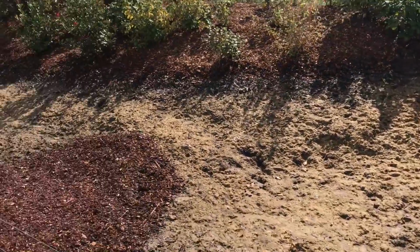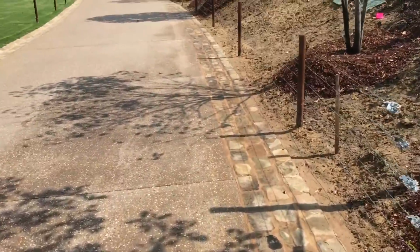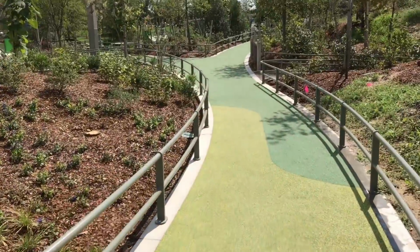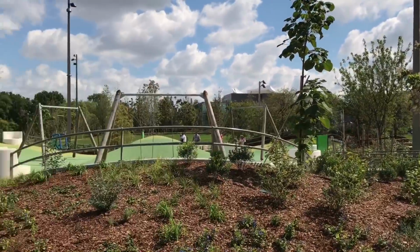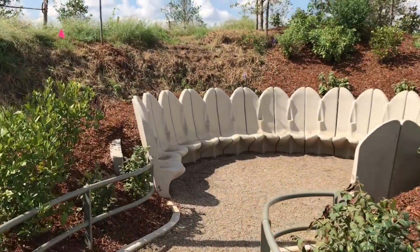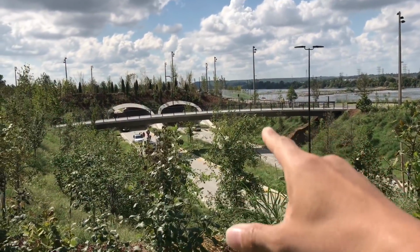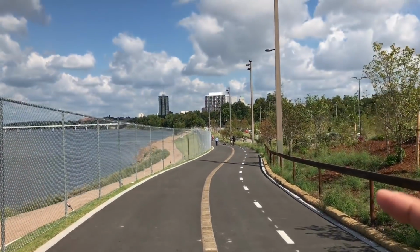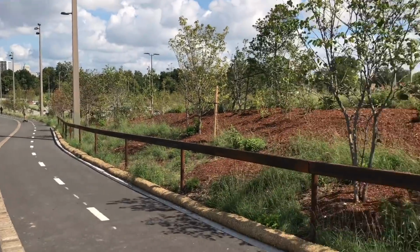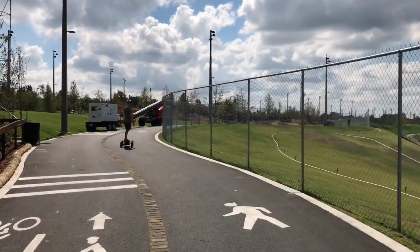All right, so off the path is this walkway here that you can go to, and obviously they're still doing some landscaping work here. But looks like there's some swings over there and a sitting area over here. Okay, so here's another little vantage point of the bridge right there. So if I continue to go down that way, it kind of leads away from the gathering place.